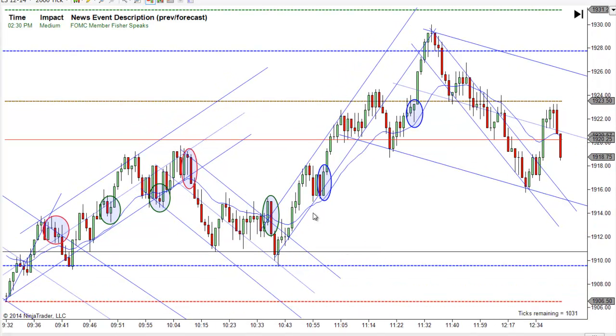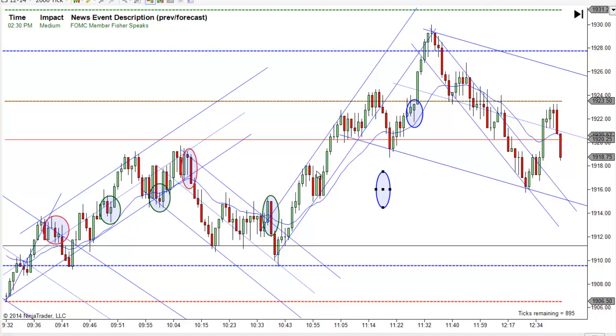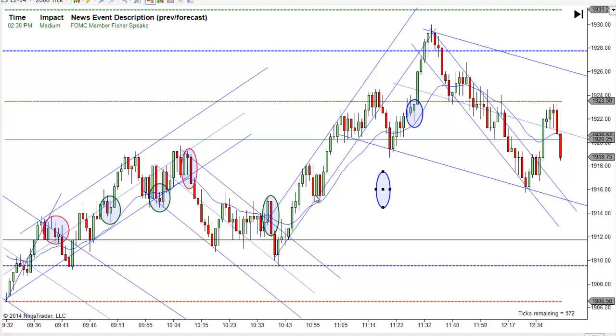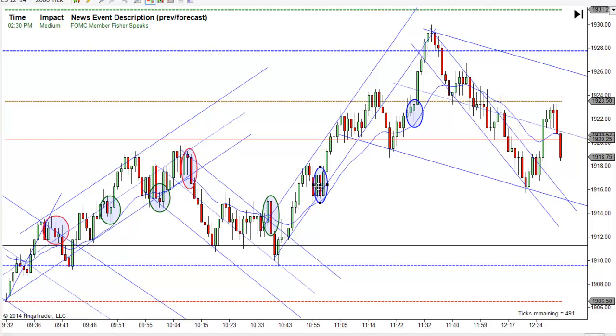So we start reversing, and then you get the trap right here. I didn't really like going long there, even though the trap is triggered right there. But when it turned down again, and you get that little double bottom and it bounces up, I liked going long then because it was pretty obvious they had to trap people twice to get it to go, and then look at it, boom. So I liked it to the long side then.